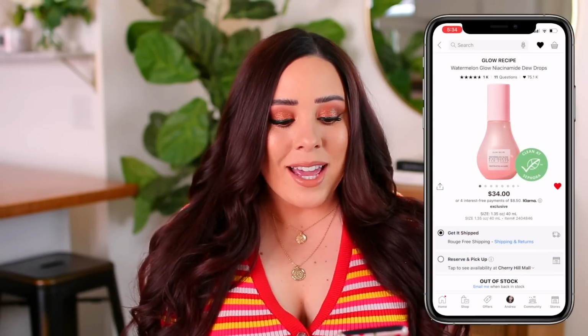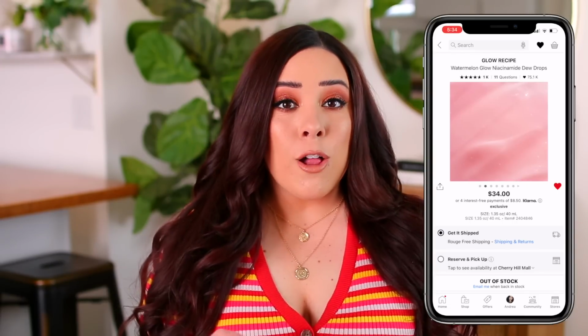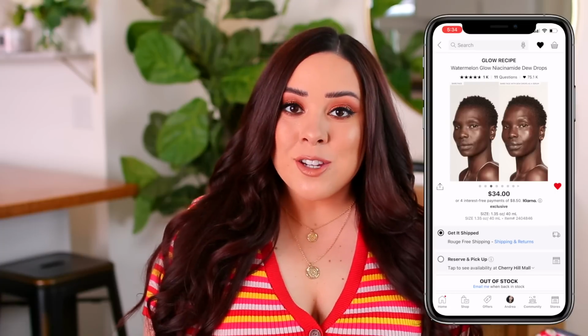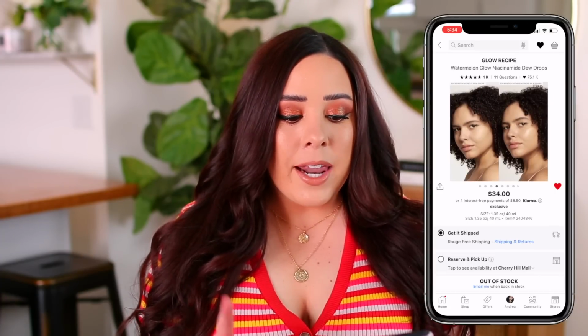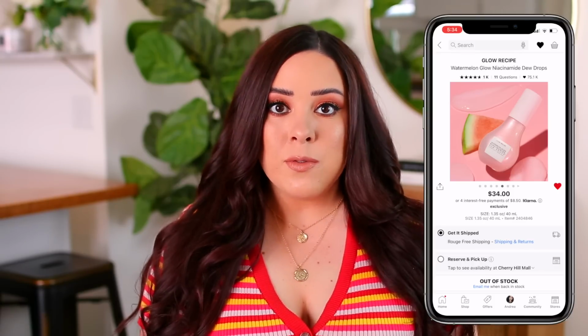There was one more Glow Recipe product I wanted to try, but it's out of stock. The Watermelon Glow Niacinamide Dew Drops. This is $34. I feel like I've been seeing this all over TikTok, and TikTok has some really good recommendations, but I've seen this on YouTube as well. It has pretty good reviews. It's supposed to be a serum that hydrates and visibly reduces the look of hyperpigmentation for a dewy, reflective glow.